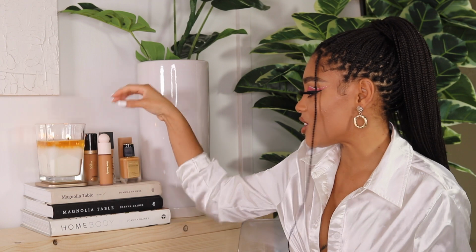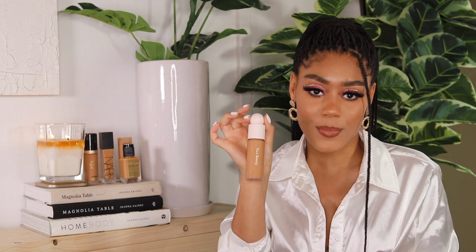So that is literally the reason that I love this foundation, and I highly recommend it if you are somebody looking for just a natural foundation but you still want to feel good and you still want to feel sexy and expensive. Moving right along to the next foundation, we're going to be moving into the Rare Beauty foundation.